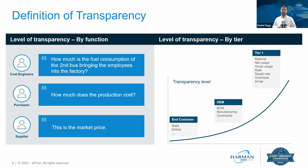On the right side, you can see that as we are going deeper and deeper into the supply chain, the customer would like to know more and more about the cost. So all in all, the takeaway is that the transparency level needs to be defined, and it needs to be aligned with the participants as well. It needs to be detailed enough that the cost elements can be clearly assigned, so there is no room for mixing up the cost based on the different allocation methods of different companies, but also not overshooting, as this might create unnecessary workload for both partners.